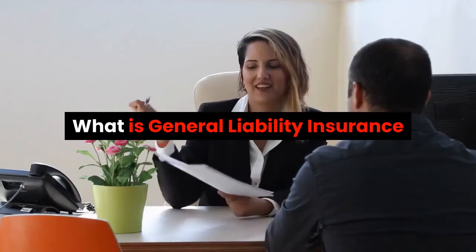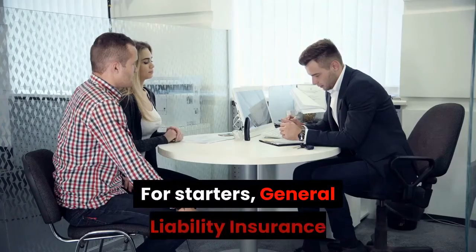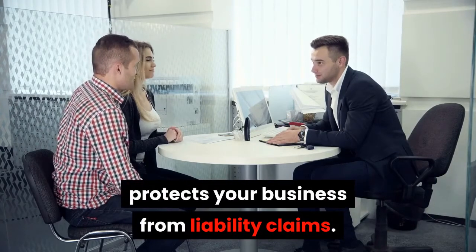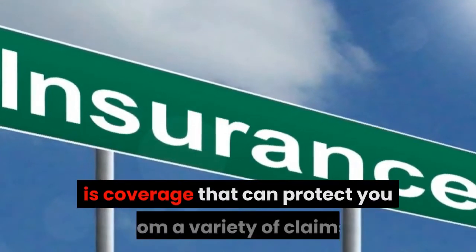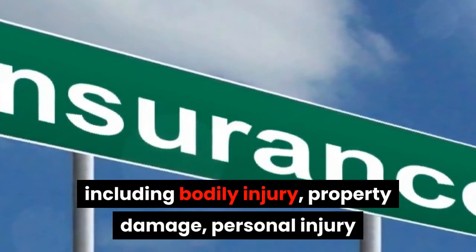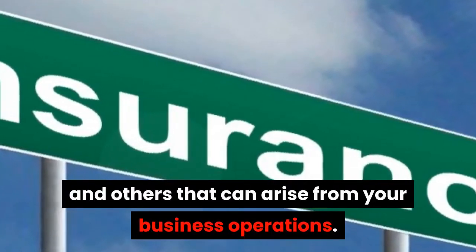What is general liability insurance and why does your business need it? For starters, general liability insurance protects your business from liability claims. General liability insurance, often referred to as business liability insurance, is coverage that can protect you from a variety of claims, including bodily injury, property damage, personal injury, and others that can arise from your business operations.